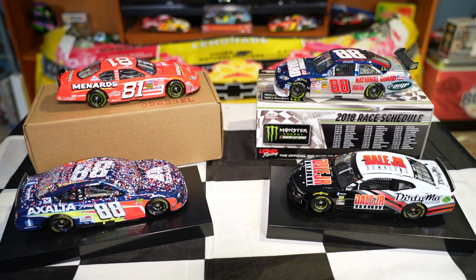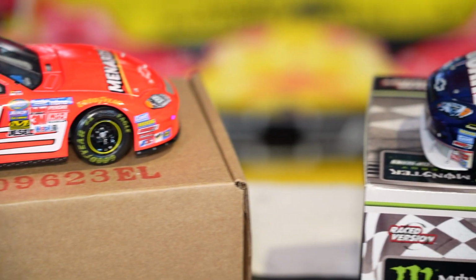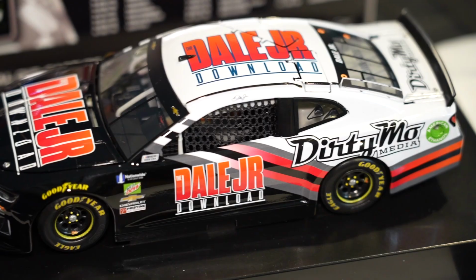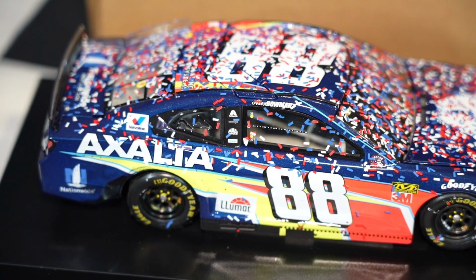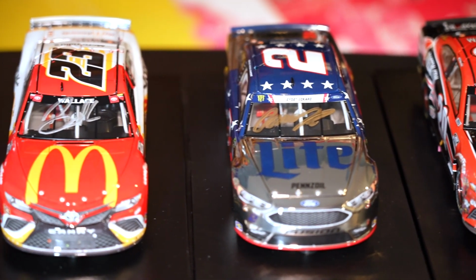The number 81 Dale Jr. Busch Series Menards car has to be one of my favorites in this group right here. I think it's a really underappreciated scheme, but when you put it next to this National Guard color chrome diecast, I mean, come on, it's one of my favorites of all time. And as a side note, if Dirty Mo Media comes out with an Actions Detrimental diecast, you better believe I will buy it.